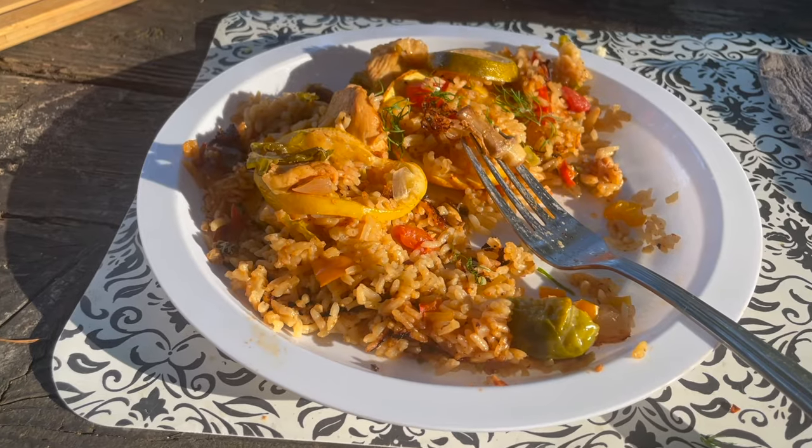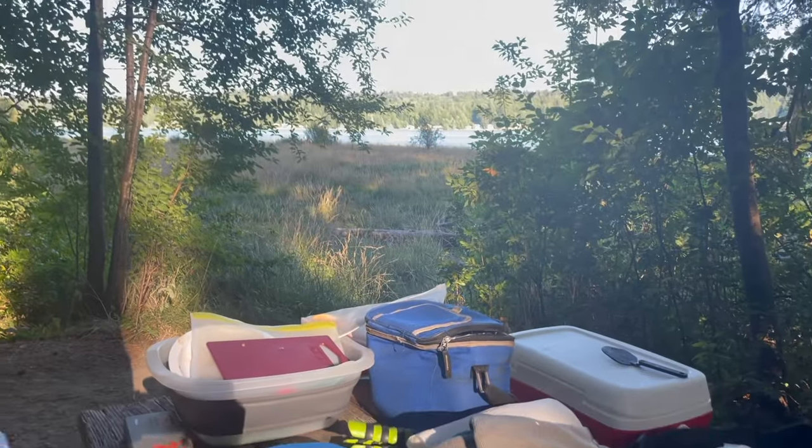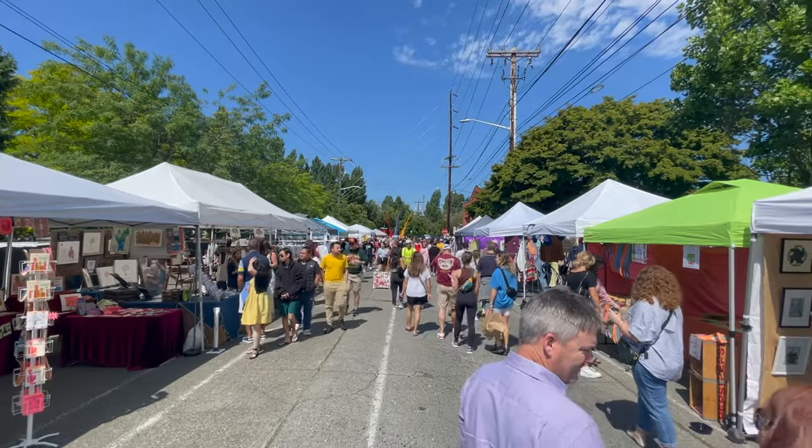So here's the twist when it comes to tonight's Blazing Citrus Chicken and Rice. It is actually a recipe that I designed based on the sauce that I'm using. Okay, so what makes this dish special is because I'm using a locally sourced hot sauce as the base of it. A couple of weeks ago, I was at the Fremont Market, a great market if you ever get a chance to do it.